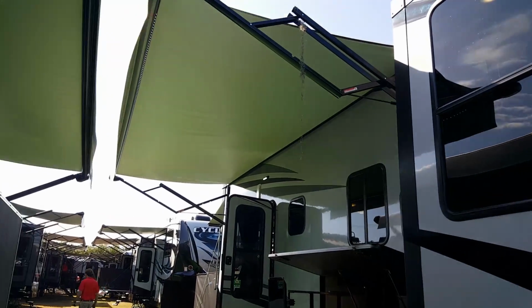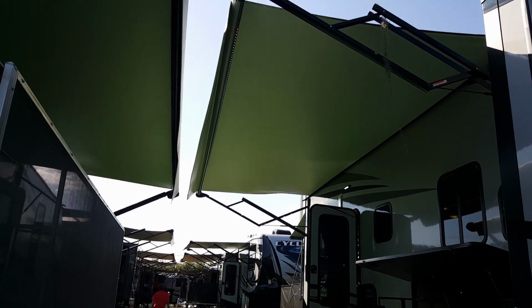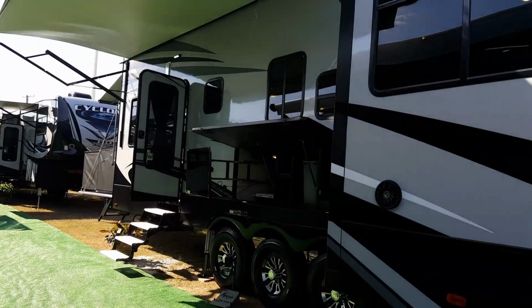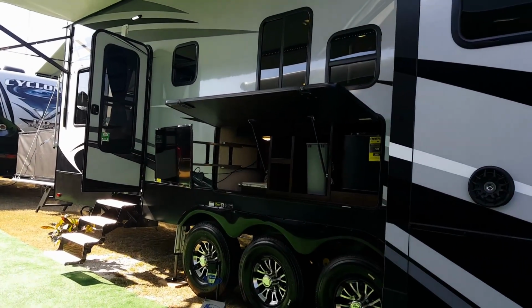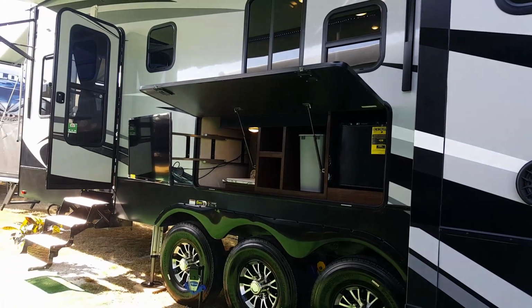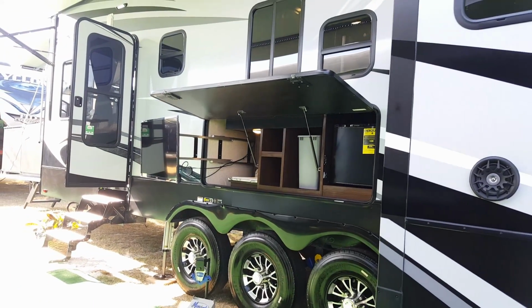Like these awnings. Yeah. I didn't put them on the slide and waste them. Got your outdoor kitchen. Yep. Yeah. You'll hear me coming.